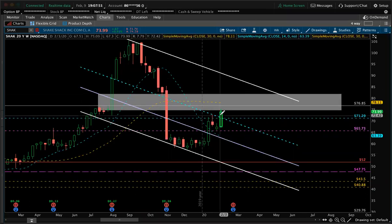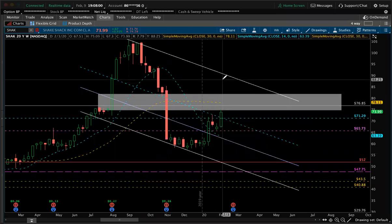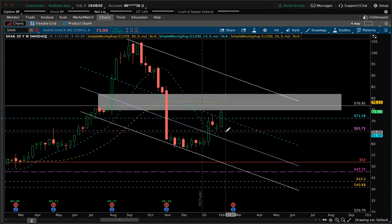Last week that range was 7 points. Give me another 6 points this week, and that would be awesome. That puts us at 80. We get a blowout on ER. I'm targeting ER at least between 82 and 90. Those are my targets, 82 to 90. So that would be crazy.